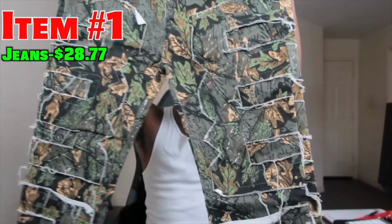Now the first item I got from Temu are these pants. Nice little camouflage, nature, little shredded pants. What really made me get these is the shredded look coming off on the pants.